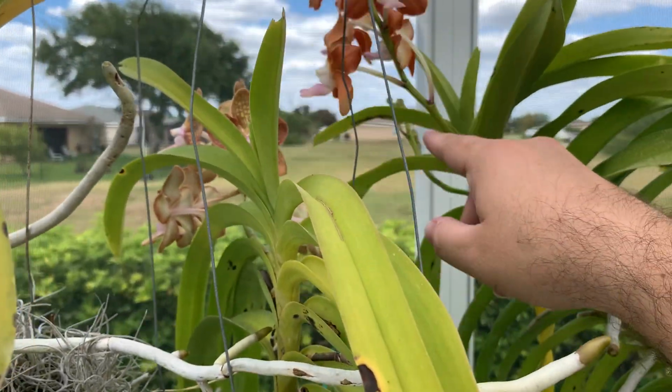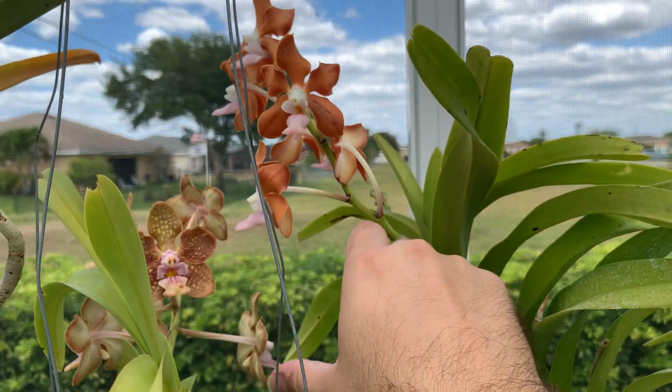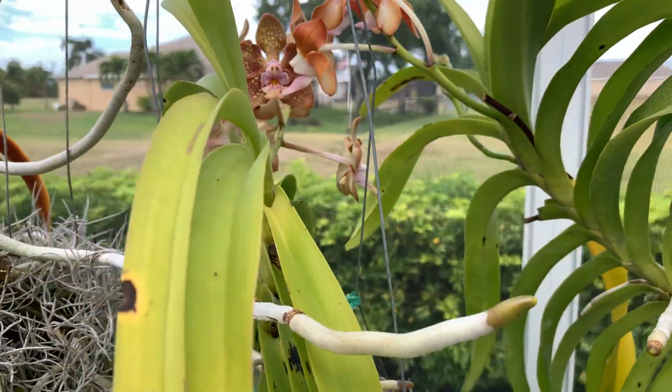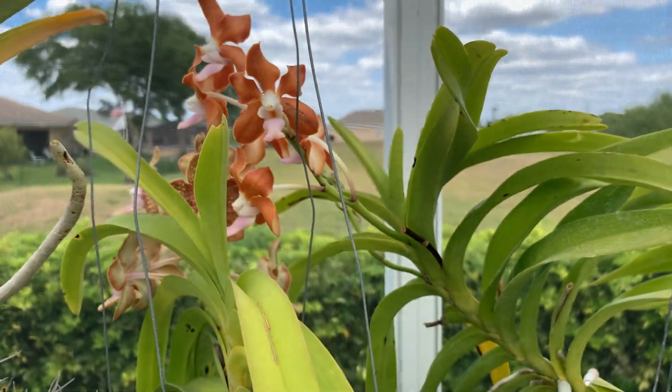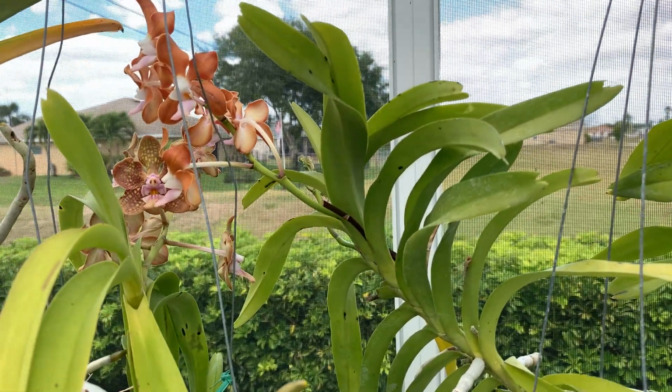This one I think is Golden Bloom, and this one's Beatram. Could be the other way around, not sure. These are from Bing John Orchids. Love them, smell amazing. Always in bloom, guys. If you want an orchid that's always in bloom, these two, I swear, I do nothing to them except fertilize and water on a regular basis.